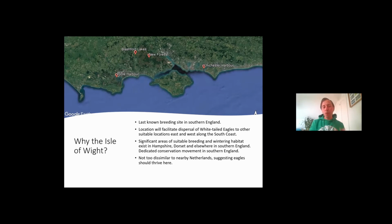But the Isle of Wight is a really important position on the south coast, and it's been important throughout history. And it really will help facilitate dispersal of these birds across all of southern England. You've got great breeding and wintering habitat in Poole Harbour, Chichester Harbour, the New Forest, Blashford Lakes, but even beyond to Pagham Harbour, and going further into Devon, you see some really good areas for white-tailed eagles. So the Isle of Wight is a nice little almost stepping stone to the rest of England. But the Isle of Wight and the Solent itself also represent fantastic habitat for these birds. And when you look at southern England, it's really not too dissimilar to the nearby Netherlands. So it kind of suggests that white-tailed eagles should do really well here.